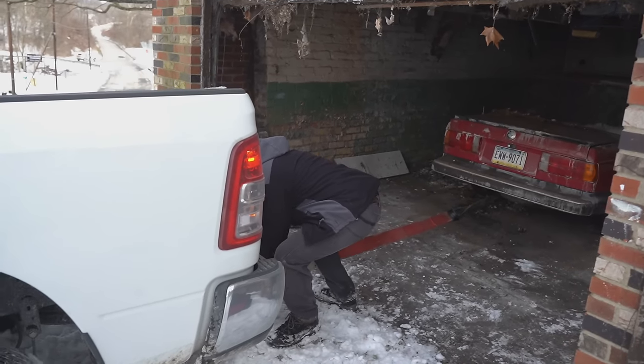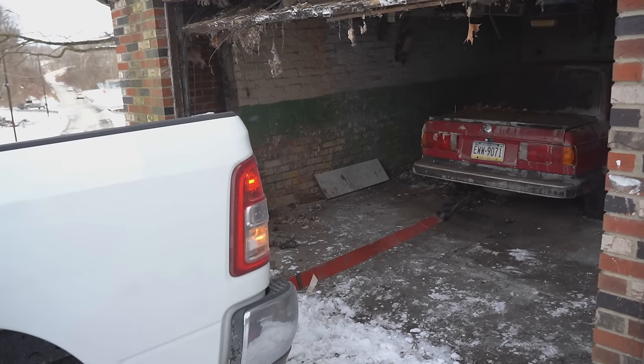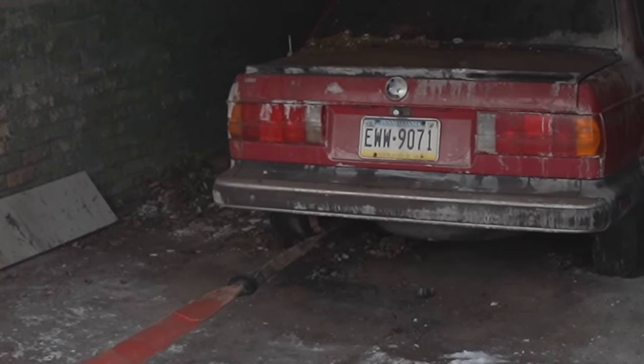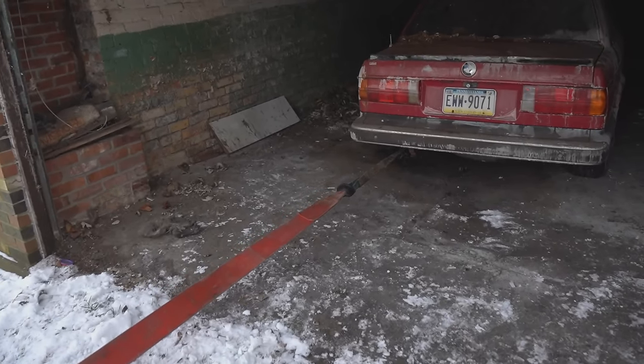But to get this BMW out of this garage, we backed our truck up to it and tried pulling it out, and instantly we had a massive problem. Oh, wait. What? The back wheel just turned sideways. Uh-oh.